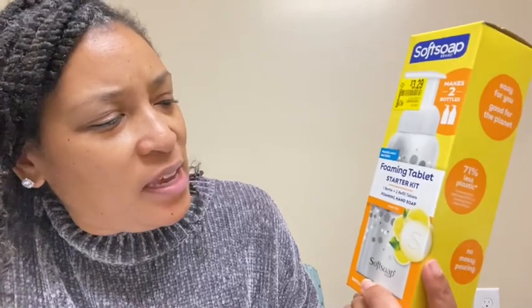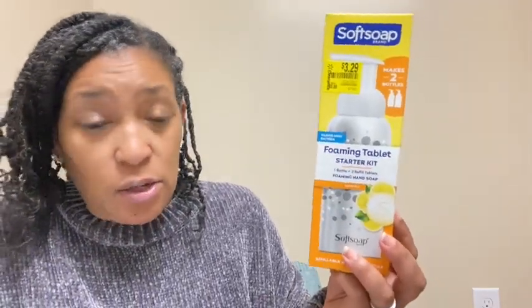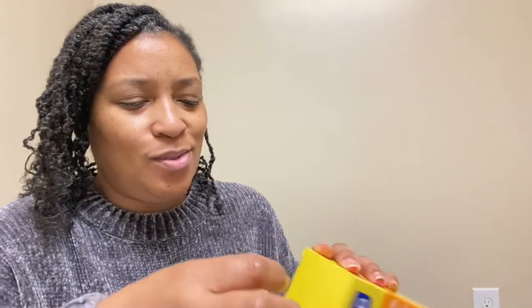Next rebate I decided to do was on the soft soap, guys. I found this one on clearance. So this is the soft soap foaming tablet starter kit. What you get is 1 bottle, 2 refill tablets of the foaming hand soap, and it says that it is a refillable aluminum bottle. So we're gonna pop it open so you can see what it looks like. Now, this was priced $3.29 on clearance. I didn't have a coupon. $2 coming back from Ibotta. Final cost $1.48. I don't think that's too shabby.